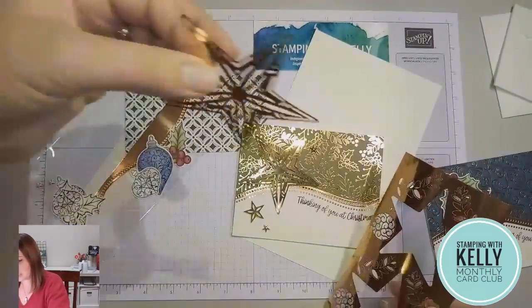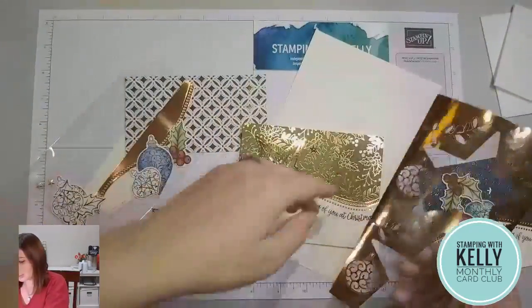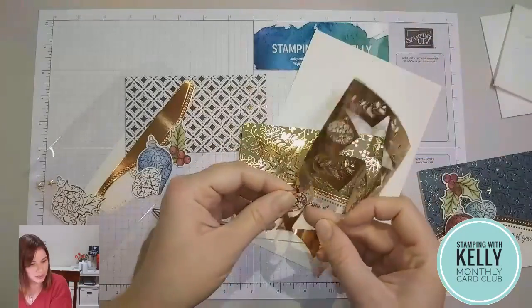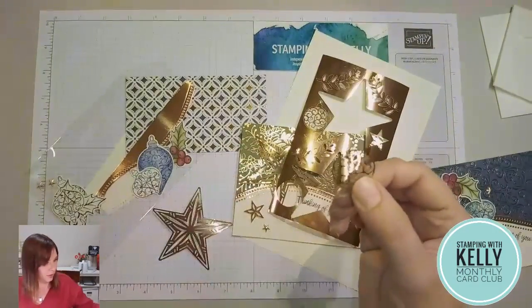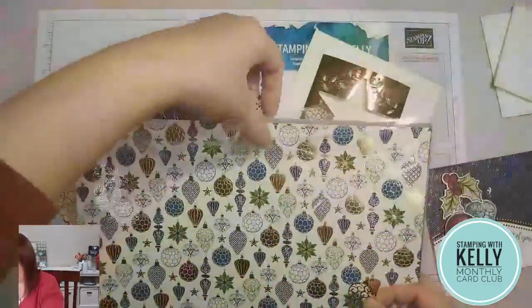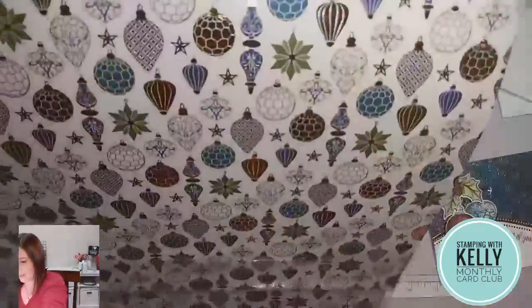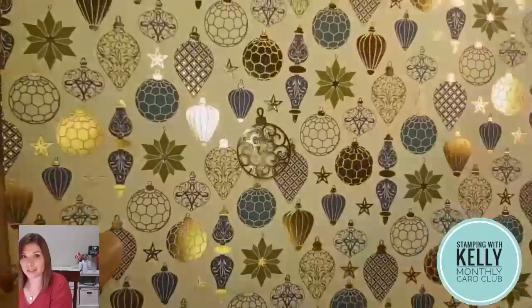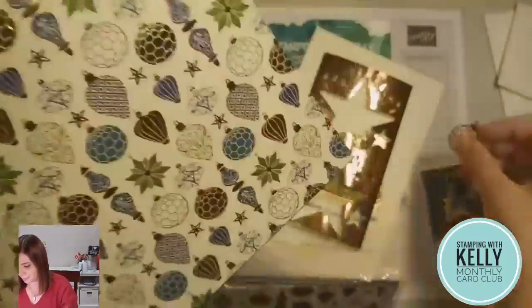You've got these beautiful big stars. You've got small stars, but you also have these little ornaments, which actually go perfectly with the rest of our designer series pack. This is called Brightly Gleaming, and this was such a favorite from last year that they brought it back, which they never do. But take a look at how well that goes in with the pattern there. And this is already pre-embossed with the copper color. So that would be a perfect accent.